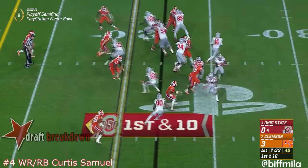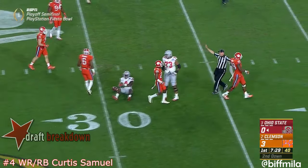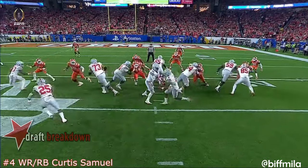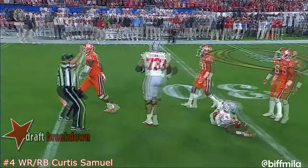Buckeyes convert 3rd and 6, and now it's Samuel on the reverse. Chased and dropped way back at the 30. You've got to anticipate you're going to get this kind of movement from the Clemson defense. Look how quickly they got out there. And there is, again, Michael Jordan trying to play.